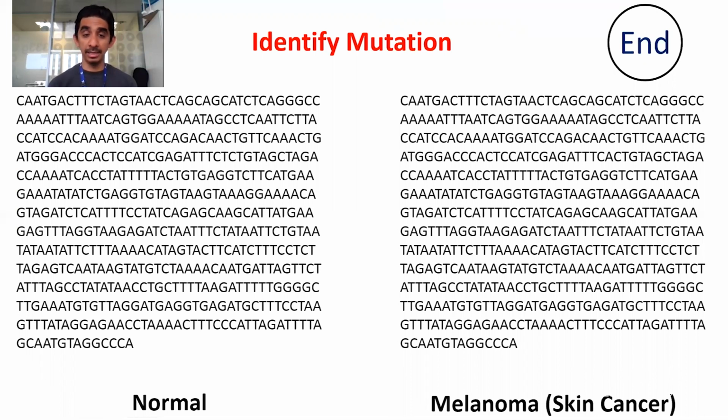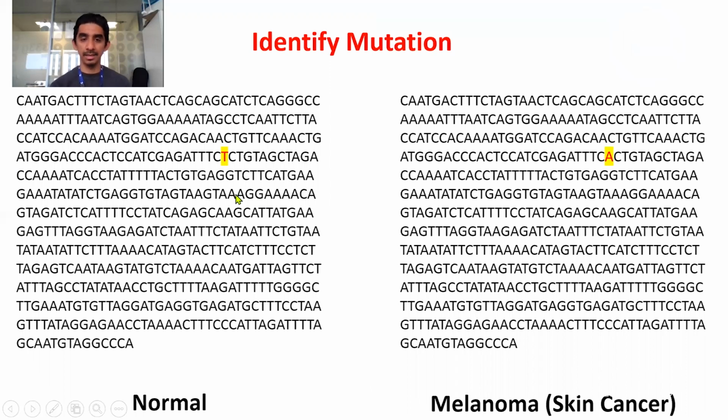If you were able to identify and spot the mutation, then congratulations, you have very nice eyesight, but I find it very difficult. So the mutation is here. The T, or thymine, in the normal tissue is replaced in the melanoma by adenine. This single base pair mutation, which we call a SNP, or single nucleotide polymorphism, increases the activity of one of the proteins called BRAF. And this increased activity of the BRAF protein is what leads to skin cancer or melanoma.